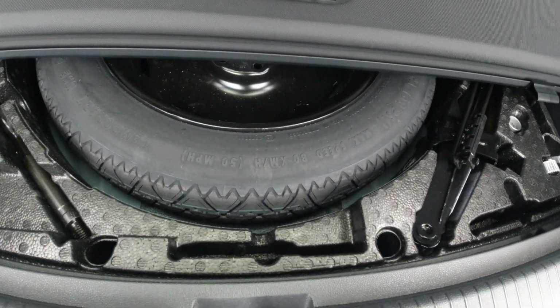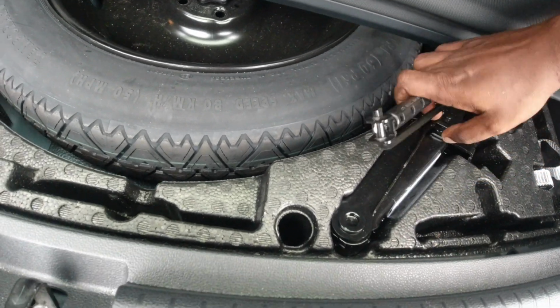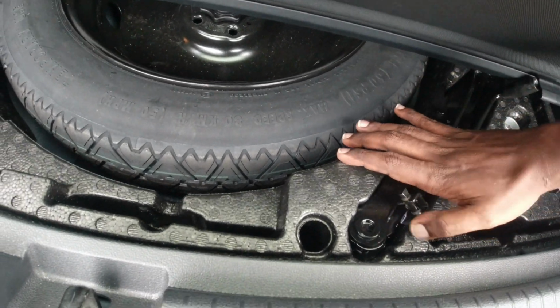You've got your spare tire there. Is it a full spare tire? Let's have a look.